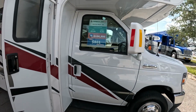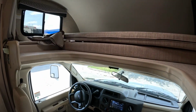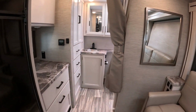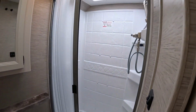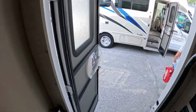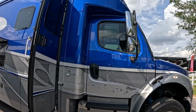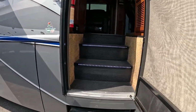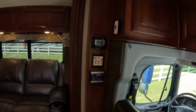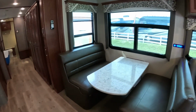These mostly have the same. You gotta find. This one's on sale for 104. This one, the bed turns into a sofa, which is not bad. Has a bathroom in the back. Nice shower. This one here is gorgeous. This one is $219 on sale. Fully out here, slide up.